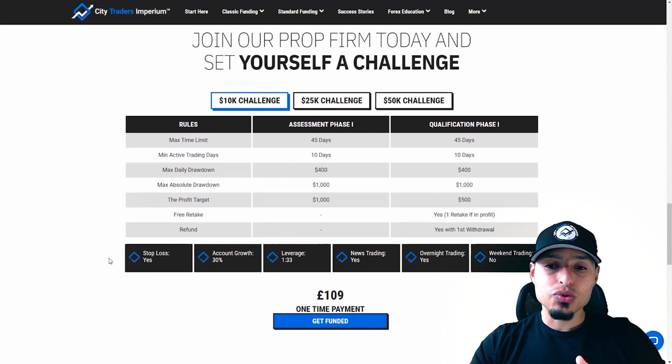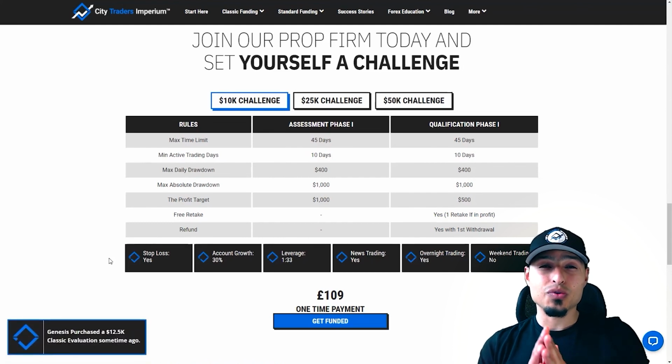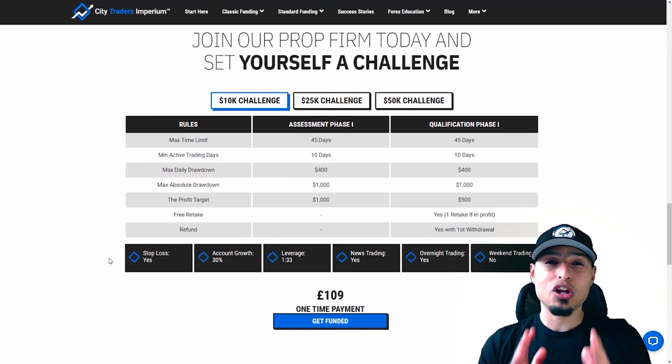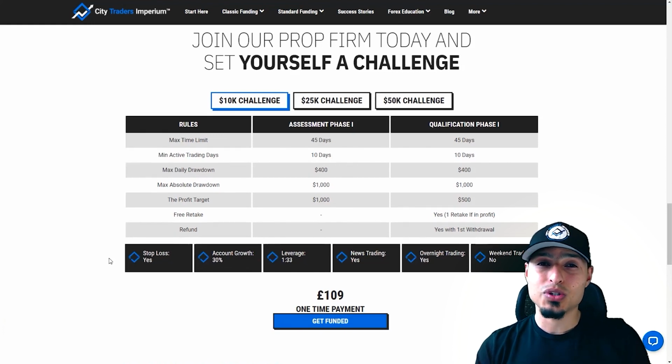Now, here are some rules that you need to fully understand. You have to use a stop loss on every single trade. The leverage is up to 1 to 33. You are allowed to trade the news. You can hold trades overnight, but you cannot hold trades over the weekend. So you must close your trades every Friday before the New York close. Okay, this is very important. Otherwise, your account will be terminated.